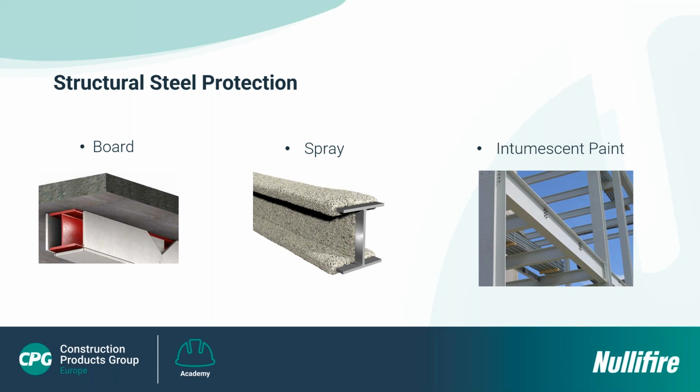And then other types of structures such as concrete, timber, SFS, they'd all require protection. Concrete doesn't burn, but it does spall in high temperatures, and after a certain period of time would lose integrity. And some products are designed to improve the fire rating of that concrete structure, should it not be inherently rated to the required design.